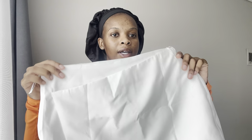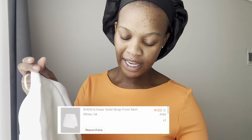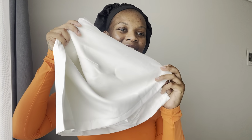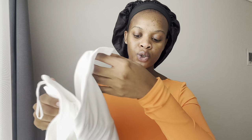So I wanted to match this top with this white skirt, but I don't know, when I saw it on the picture, it looked snatched, guys, I don't wanna lie. But right now I feel different about it, because why is it so wide? Why is it so wide? This is how it looks. And then it has this short inside.